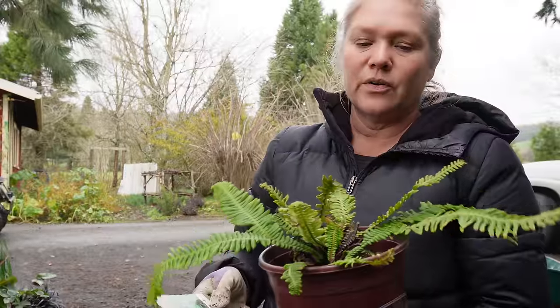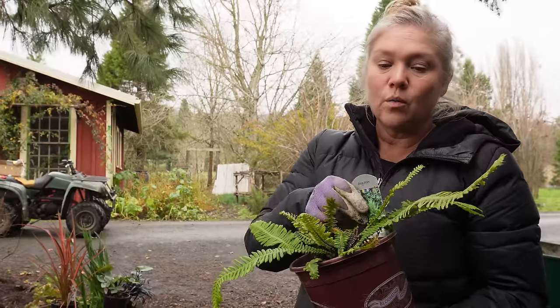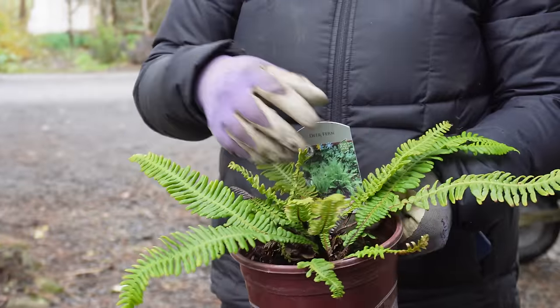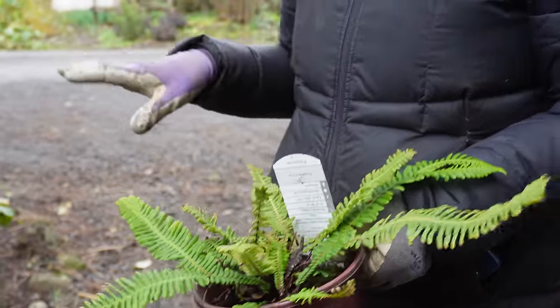So this is a deer fern. It is an evergreen fern. I know a lot of you were talking about ferns that were evergreen, which add a lot of winter interest. It gets about 18 to 24 inches tall. It does tolerate just a little bit of sun, part sun. So I think it's gonna be great in this area.